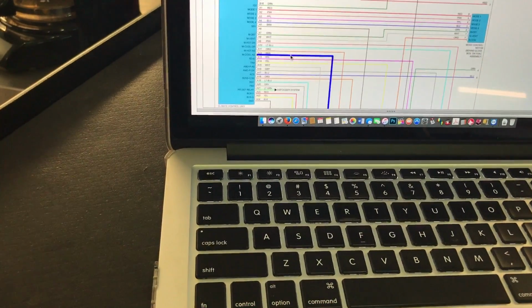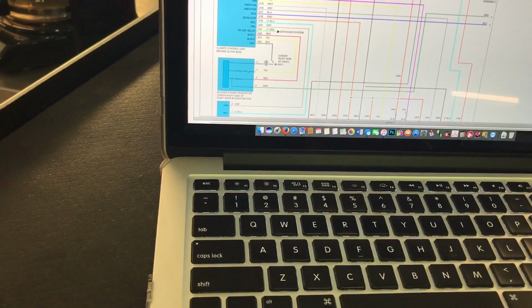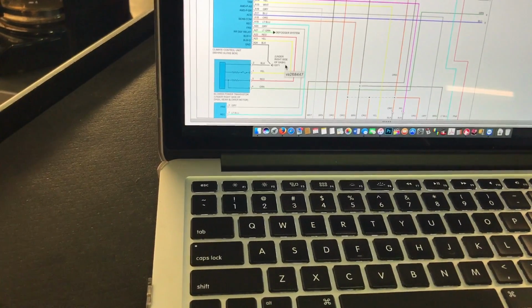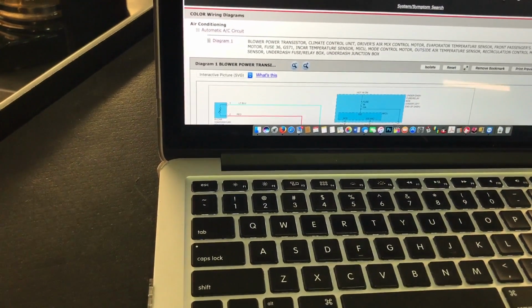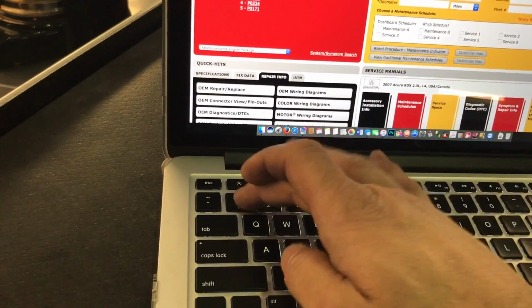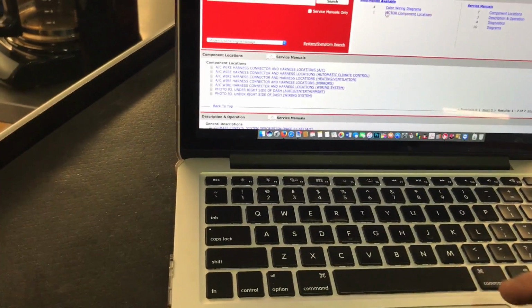So again, we discussed that we have a problem with this ground not shown in there. The ground says G571 on the right side of the dash. Well, that's not really too helpful. So I went ahead with that G571 number and I just typed it here. So G571. I click enter, and it gives me a whole bunch of different things.